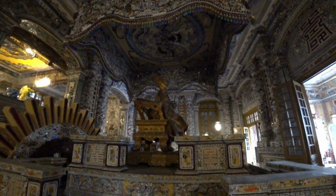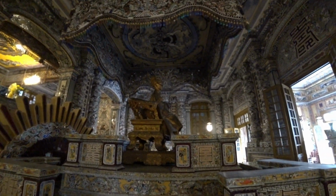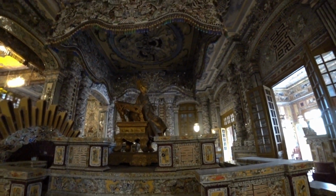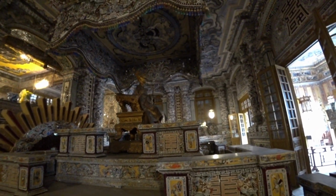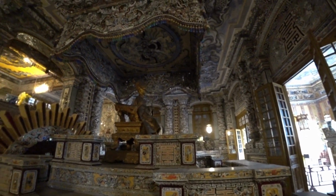So that is the statue of the king. It was designed by the Raja one, which means it's a real size of the king. They made it in French, all the way in French, in 1922, and they brought it all the way to Vietnam.